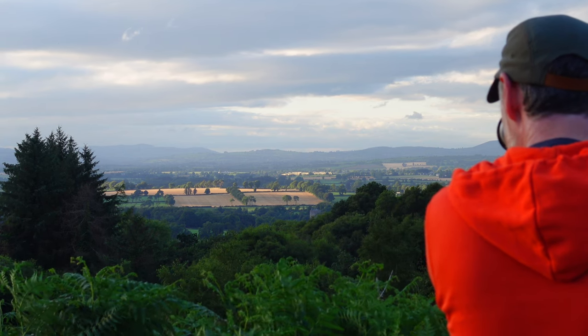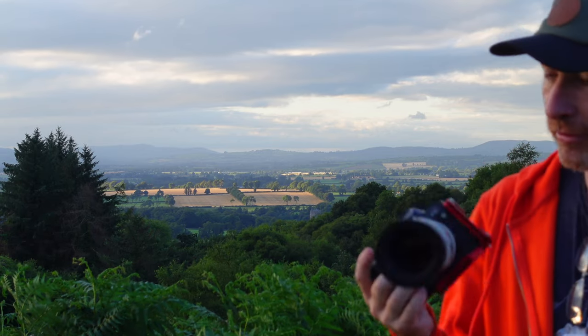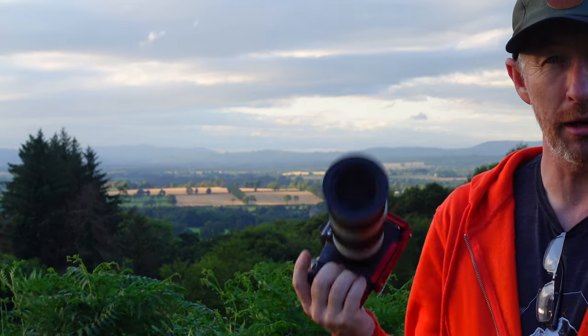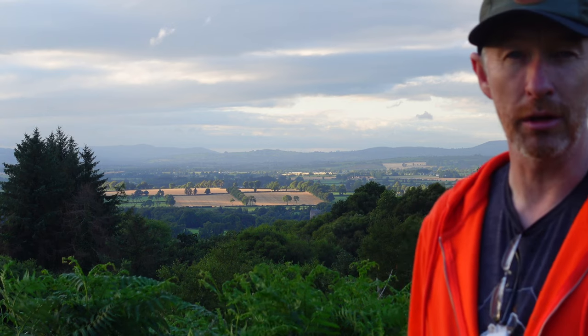Nice bit of an unexpected surprise to be able to hopefully get a nice shot there in the distance, because I had to scramble to change my lens and put on my long lens, and then of course I had to change all my settings as well because I had them for my long exposures over.